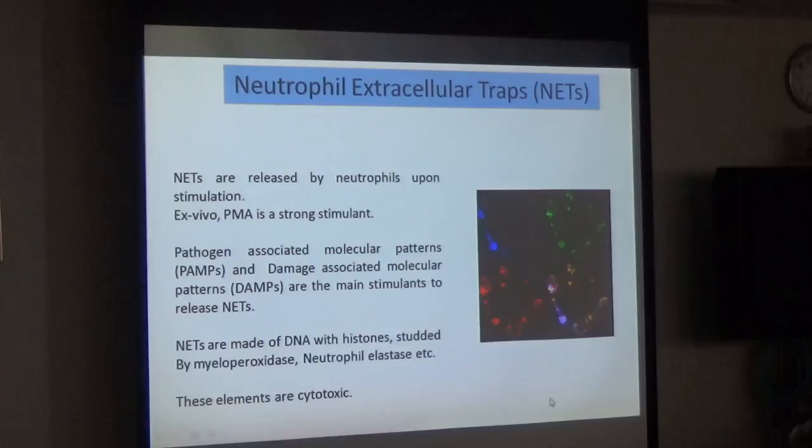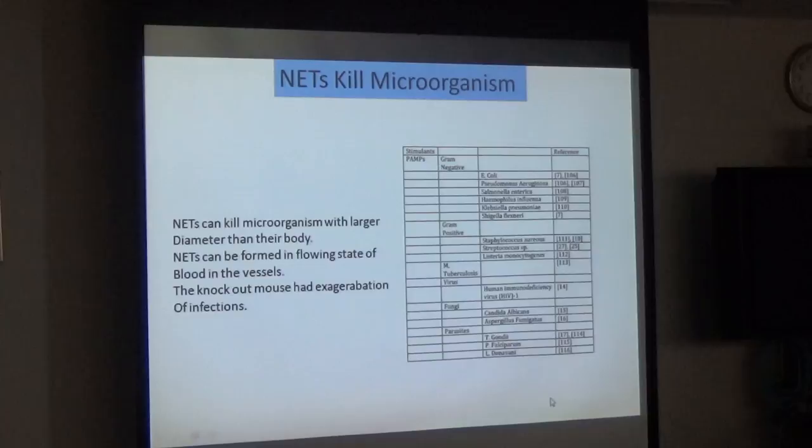And actually, in our body, when a pathogen enters our body, it releases some molecules like pathogen-associated molecular patterns. And these patterns are recognized by our innate immune cells. The receptors are called pattern recognition receptors. As well as damage-associated molecular patterns. When the immune cells, neutrophils, get signals from the PAMPs and DAMPs, they release NETs. And as NETs contain histones and other cytotoxic agents, they are very cytotoxic for our health. The main action of NETs is killing microorganisms.